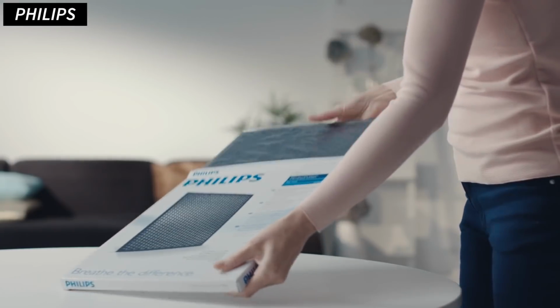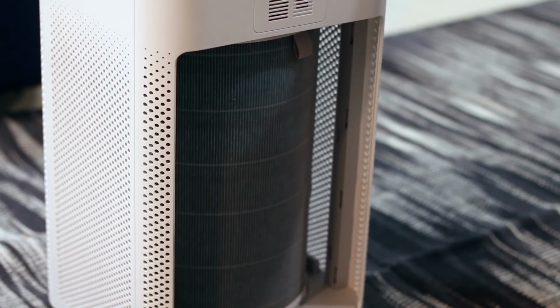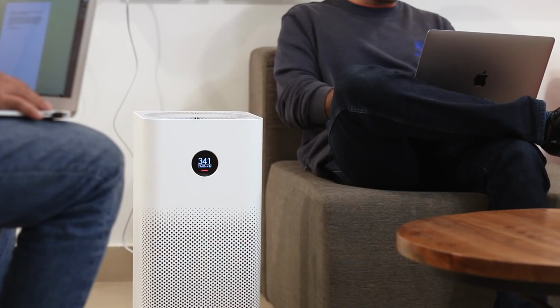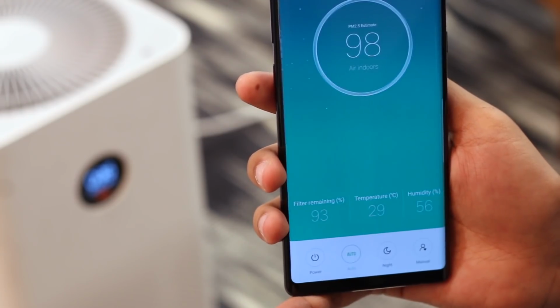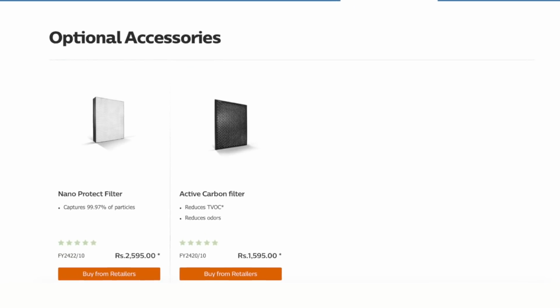A couple of viewers also had a few doubts about the HEPA filter. Well, you will need to replace the HEPA filter once every 3 to 6 months depending on the use. You can extend the filter life by some smart use though. Personally, I mostly use the purifier at night when the pollution remains typically high. Both the 2S and the 2887 remind you to replace the filter, and as for the filter cost, it is about 2 grand for the 2S, while the filter for the Philips costs a little over 4 grand.